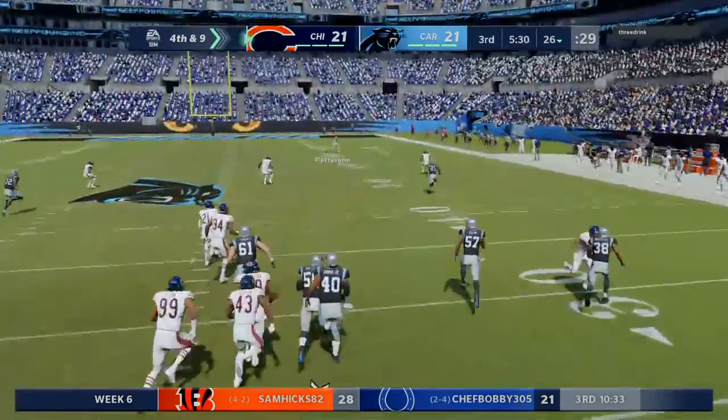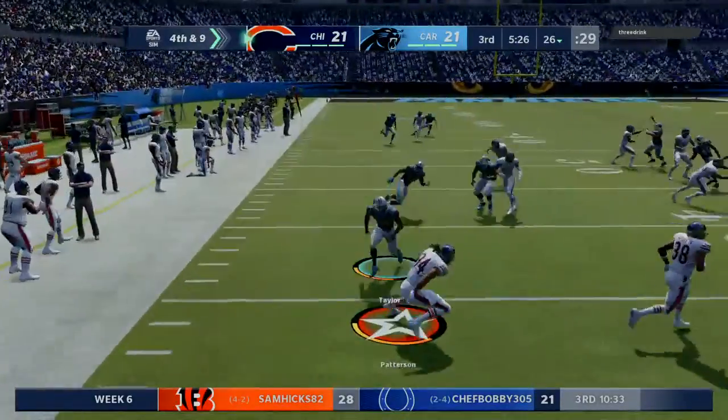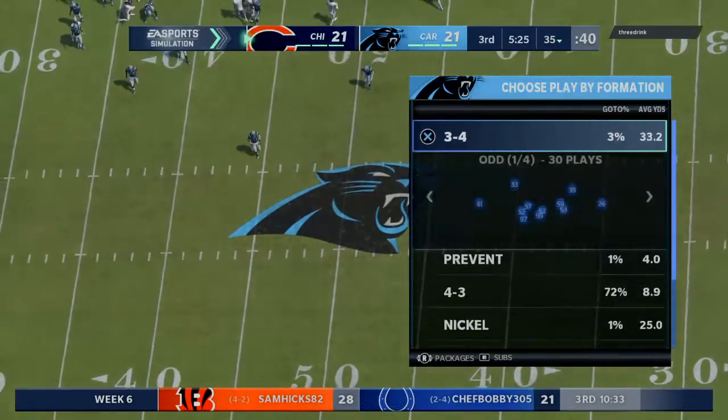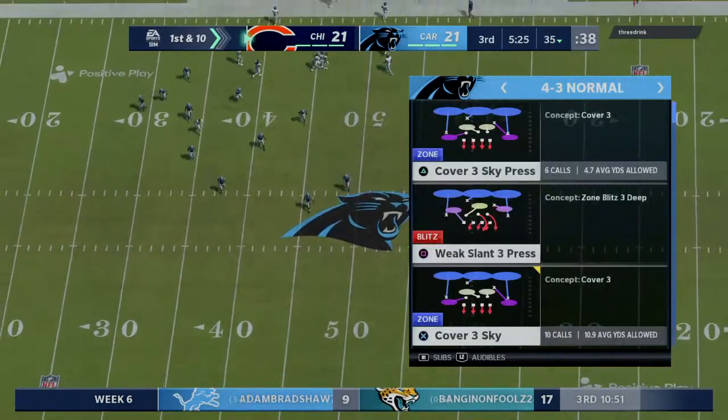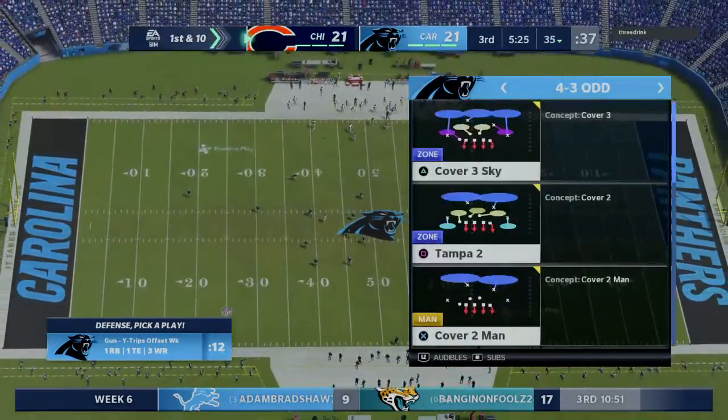His first punt, 48 yards. This one looks equally as good. And taken right on the 30. A 40-yard punt, 5 yards on the return. And the Bears take over. 1st and 10 at their own 35-yard line.